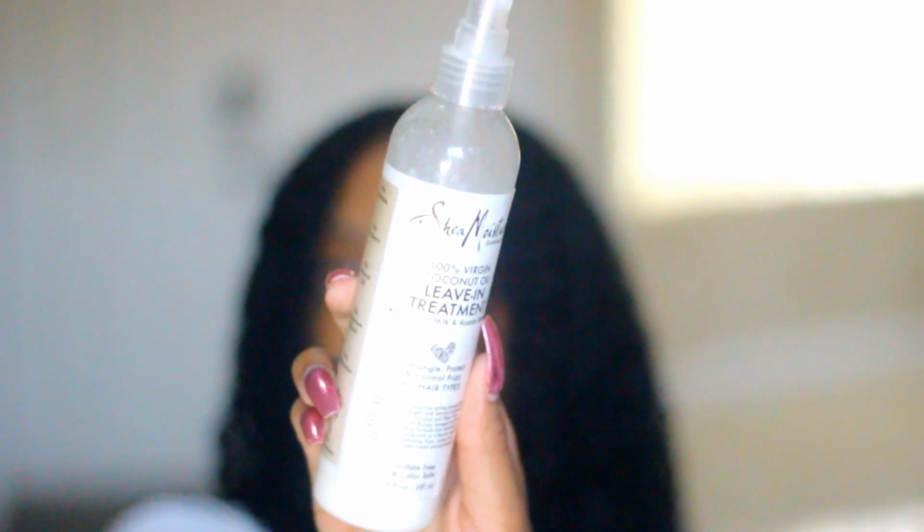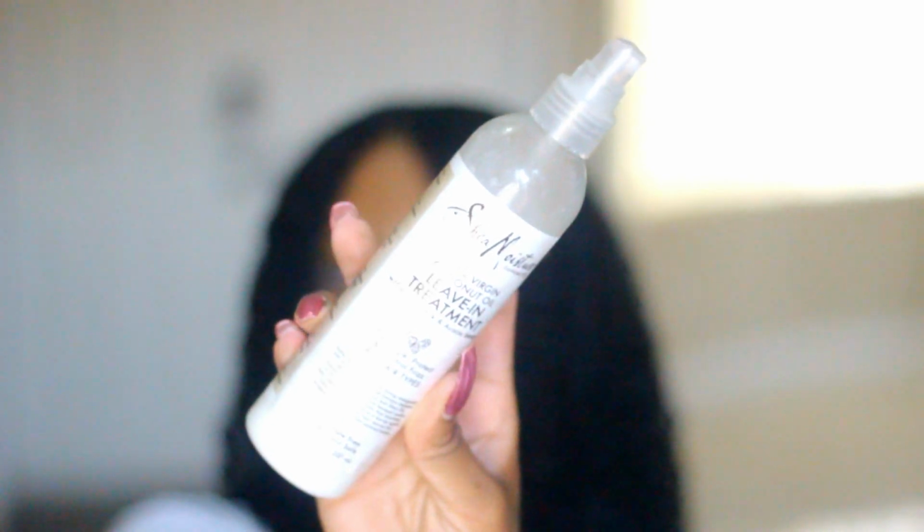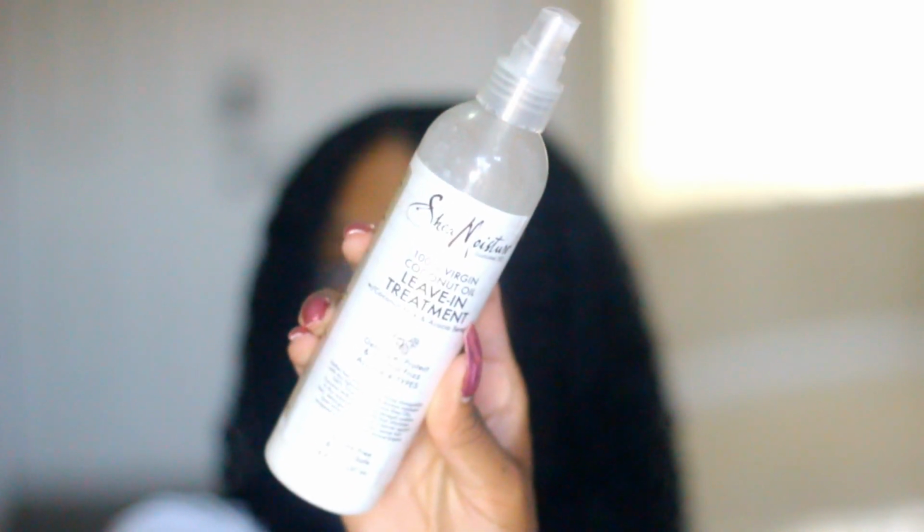So first things first, I go in with the 100% virgin coconut oil leave-in by Shea Moisture. It's a spray leave-in like this. And so I take my section, and I also apply my products a little differently. So hold on, let me open this. Ooh. Wait till y'all see this. Okay, no, let me show y'all this first. Okay, so I use my handy dandy Eco Styler Gel, because y'all know I'm obsessed with it, but I got the big one.